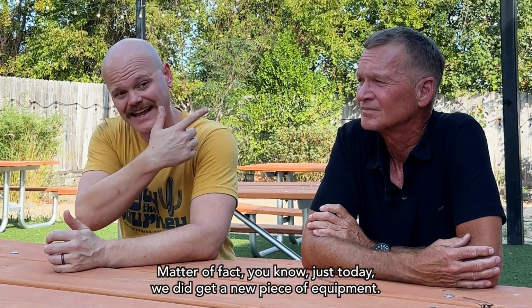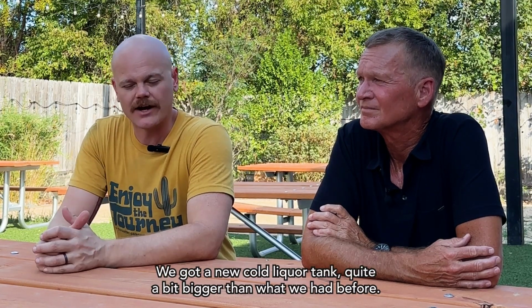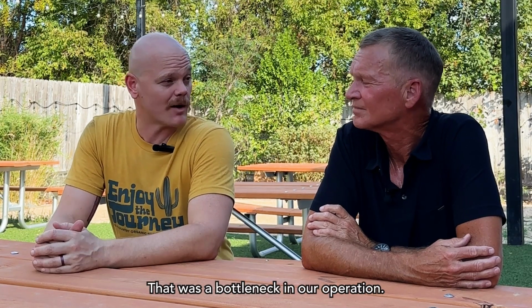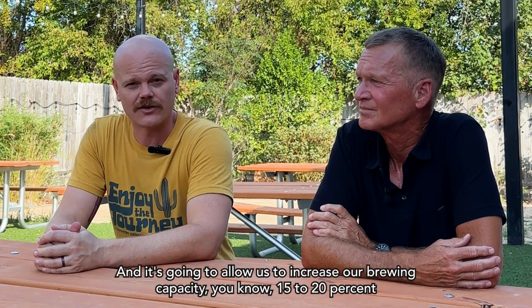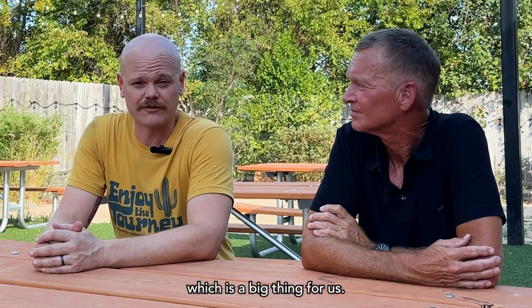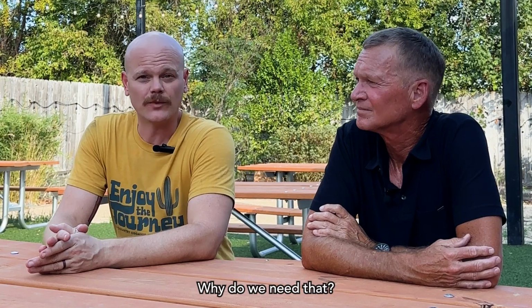Matter of fact, just today we did get a new piece of equipment. We got a new cold liquor tank, quite a bit bigger than what we had before. That was a bottleneck in our operation, and it's going to allow us to increase our brewing capacity 15-20%, which is a big thing for us. Kind of ties in, why do we need that?